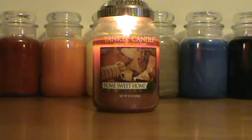I'm glad that I got this candle. It's not one that I look to buy repeatedly. I have nothing really against it, but compared to some of the ocean scents I like, or sugared apple, or many of the Christmas scents, this one is not one that rises to the top in my mind as one I must get again. But it is a cozy, homey, like it says, home sweet home kind of scent. And I think that you might enjoy it if you were to pick it up.